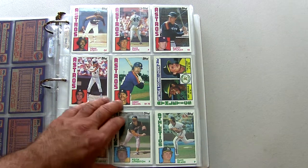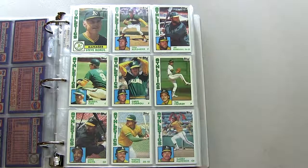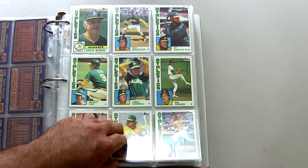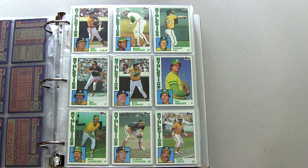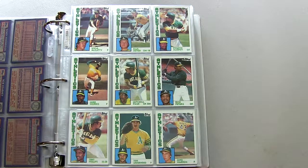On to the Oakland Athletics. You see Rickey Henderson there on the team leader card. There's Rickey, top middle. That's Rickey's 3rd or 4th year card, I believe. Davey Lopes in the lower right. Dwayne Murphy.